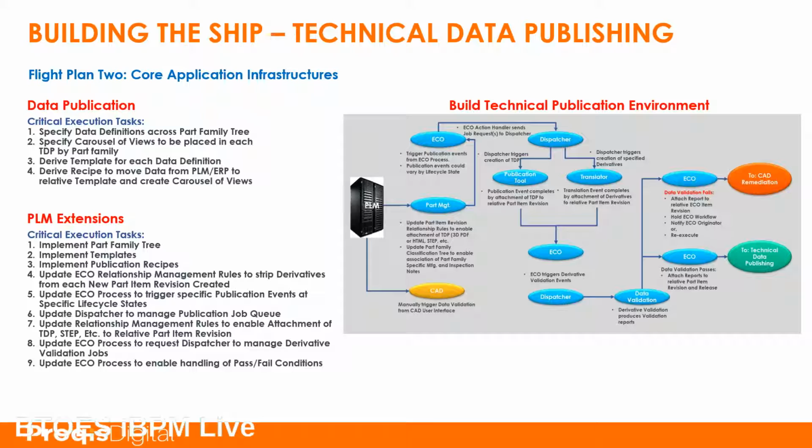Very similarly, if we look at technical data publishing, you have to specify the data definitions across a family tree, and specify the carousel views to be placed in each technical data package by part family. They will vary. The specific views the downstream supply chain requires for a given part family can vary. Every CAD system provides about 100 different views, so you just have to pick the views most relevant to each part family. Then you have to drive a template for each data definition. That's the form, basically. And then you have to derive recipes to move data from PLM, ERP, and perhaps other systems into that technical data package.